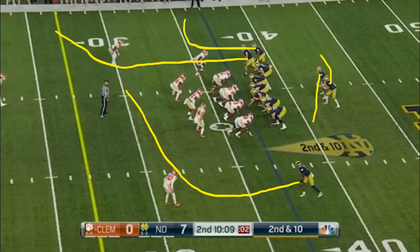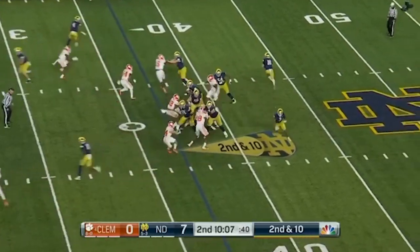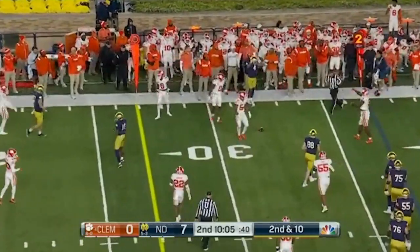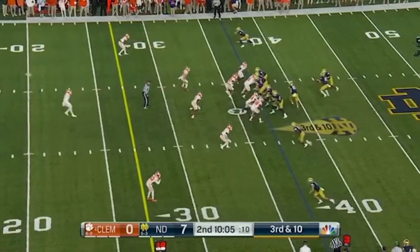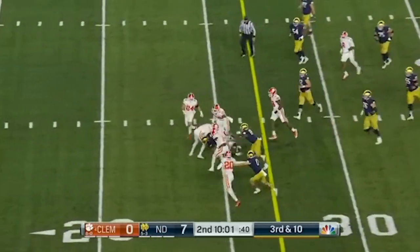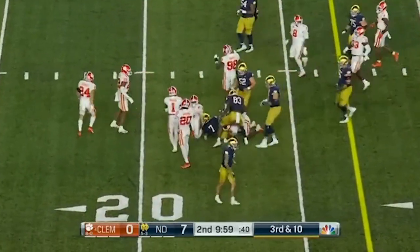And here they're going to fake it to the running back. Quarterback's going to roll to the top. This is nothing special here. We got 2 straight passing plays, and the receiver drops the ball. So now it's 3rd and 10 just because we try to throw the ball. They come out and run the ball, and bam, get the first down on the ground.